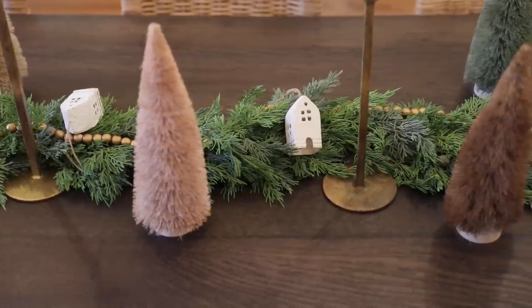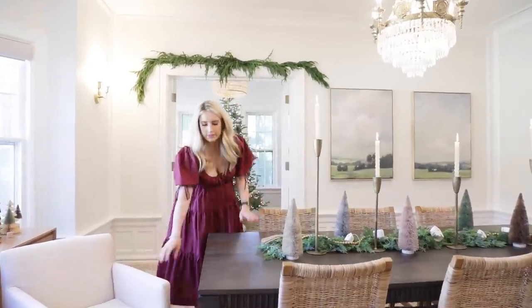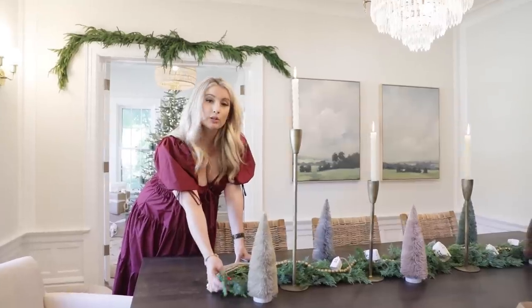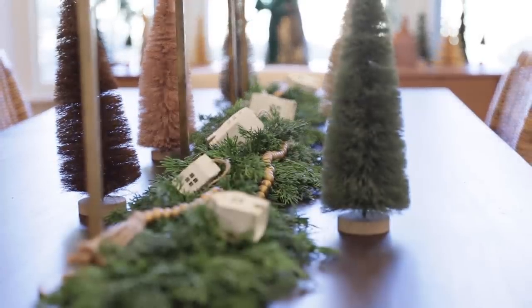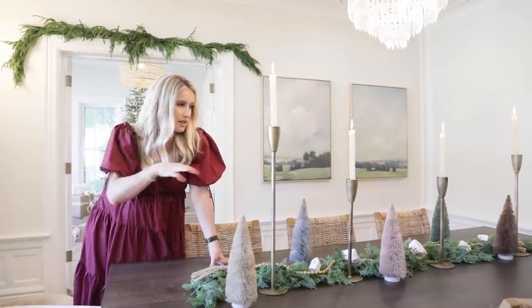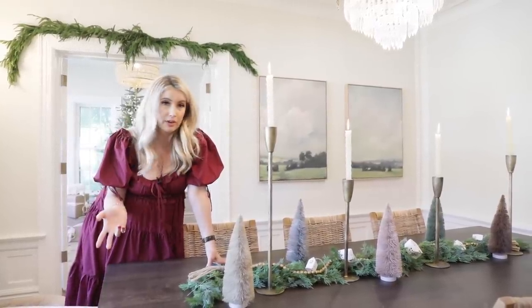So I just did a really simple and organic green garland. Now this particular garland, as you can see when you look up close, is a little bit different than what I have over the doorways. I got this at Modern Cottage, and I love it. It's really thick and lush, and it fills up a dining table, it fills up a credenza, you could put it over a doorway if you wanted.